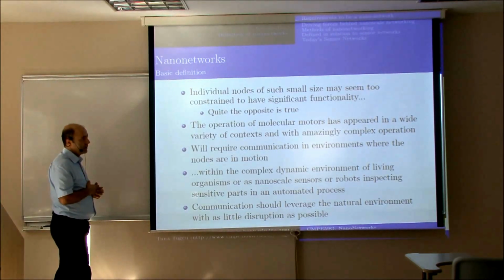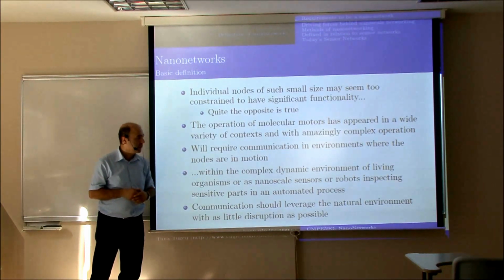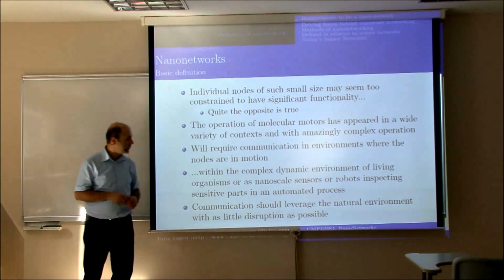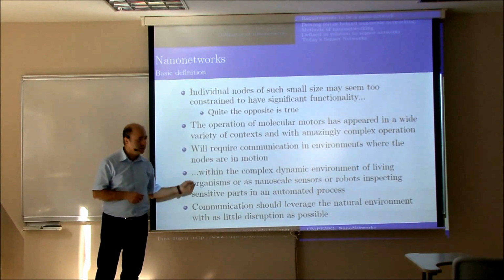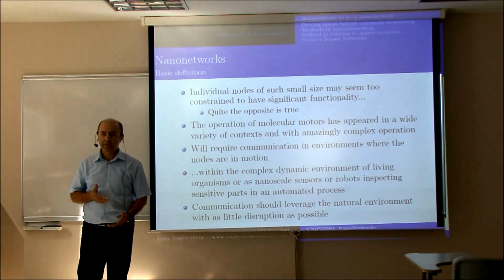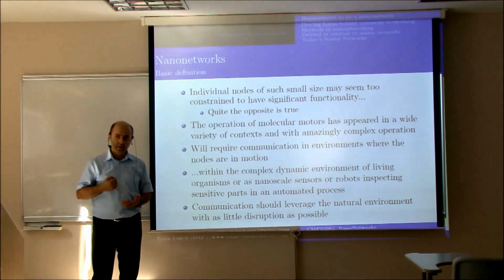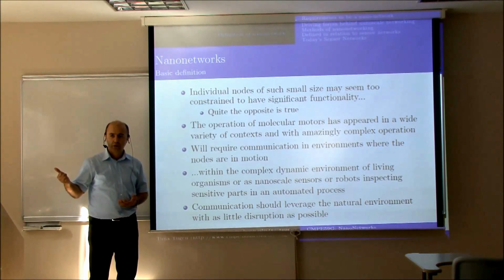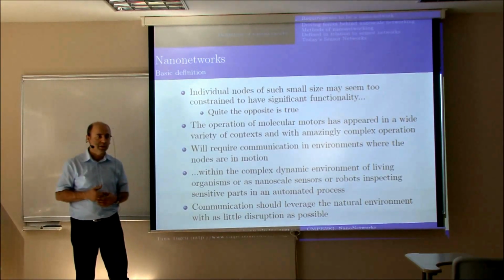It will require communication in environments where the nodes are in motion. That might be possible. And complex dynamic environments of living organisms, or nanoscale sensors, or robots inspecting the sensitive parts in an automated process. Especially in the case of living organisms, it's a very strange environment. It's dynamically changing, and the environment itself might be attacking you. So you have to be biocompatible. If you enter a living body, you should not be harming it. If you do so, either the body will die, or in order not to die, it will kill you. So it might also be a hostile environment if you don't have a proper design.